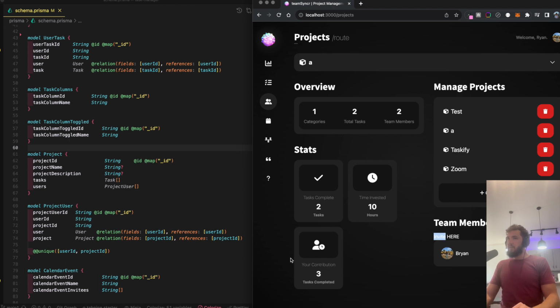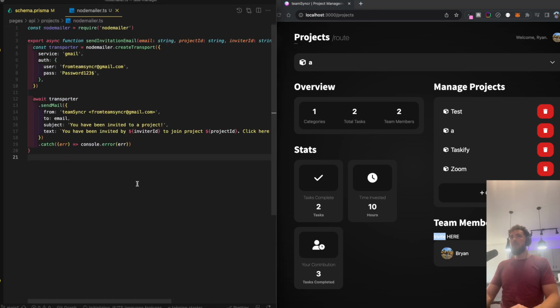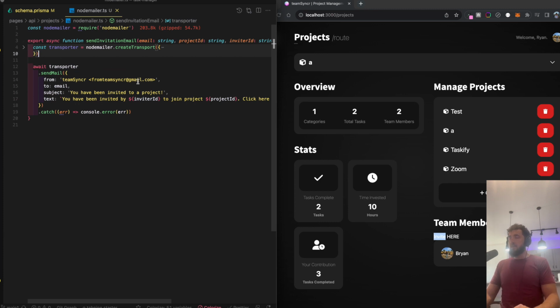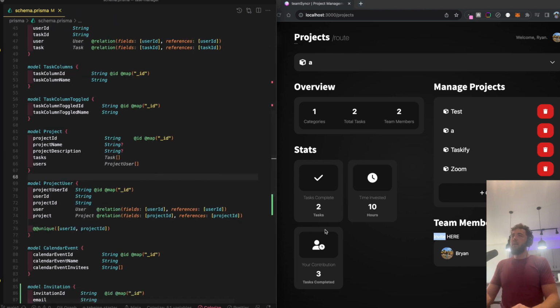One thing I was working on was an invite feature, so I can invite teammates. Kind of working on that, having some Nodemailer issues where it's going to email. Yeah, so having some Nodemailer stuff right here where we could see kind of the format of where it's coming from, Team Syncer. That Gmail is where this project is going to be coming from, or at least this email when it gets shot out. But I'm having some issues on it, so I'm not going to debug it today.